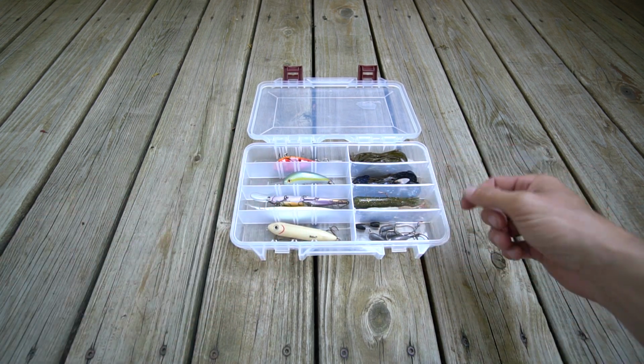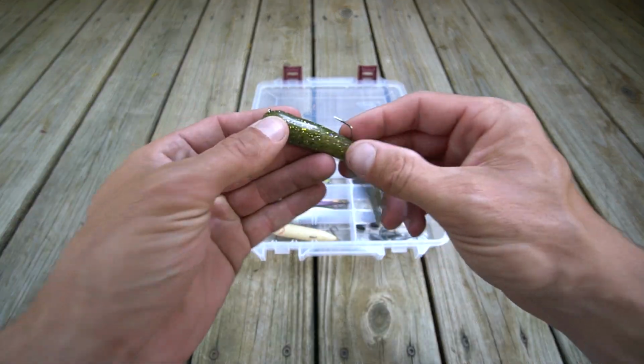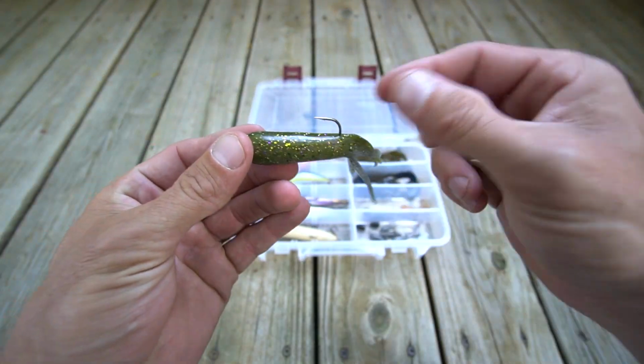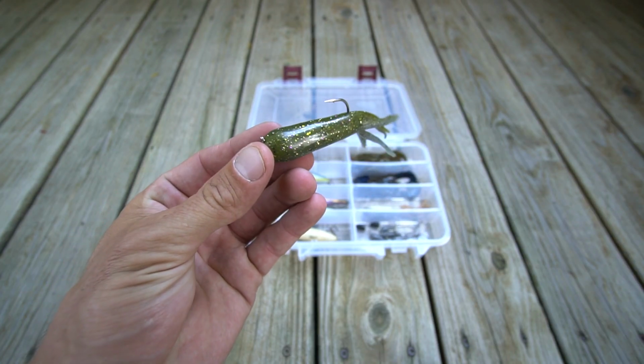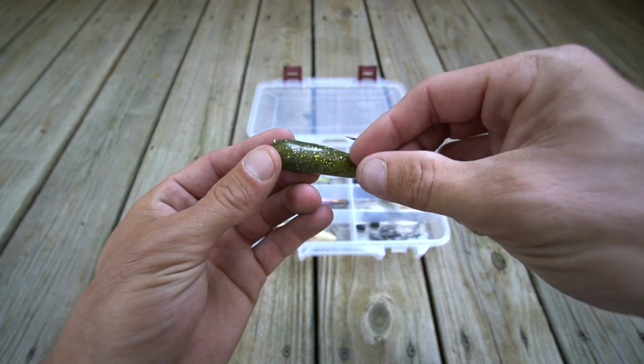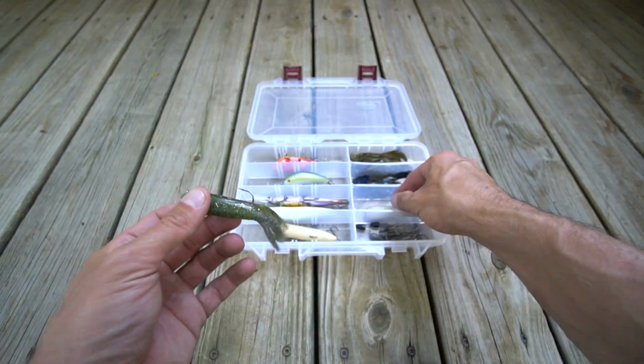Now, speaking of the smallmouth, we're going to move to the two baits that I have right here, and those are tubes, okay? This is an Extreme Bass Tackle tube by Wayne Carpenter. This is the 1/4 ounce size. The color is sweet green. It's a 1/4 ounce tube jig. I'll get more into that in a minute.